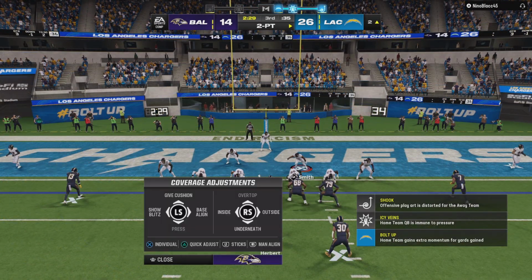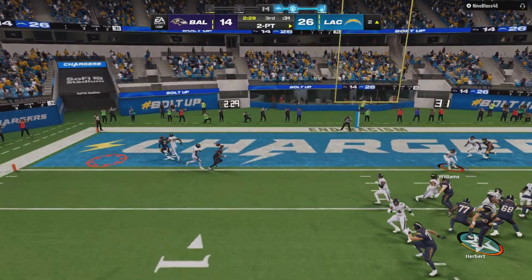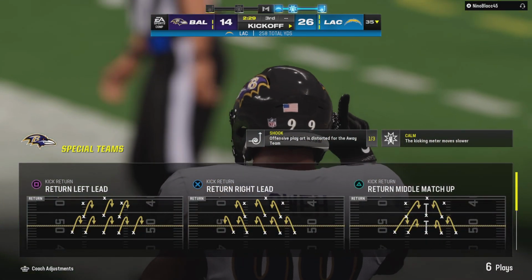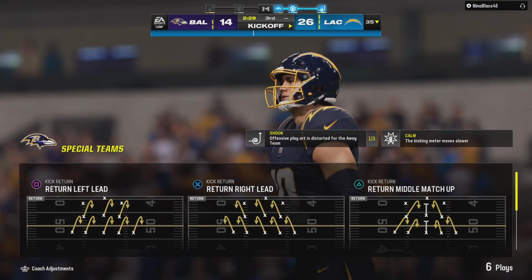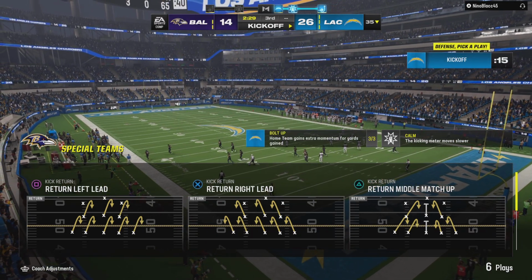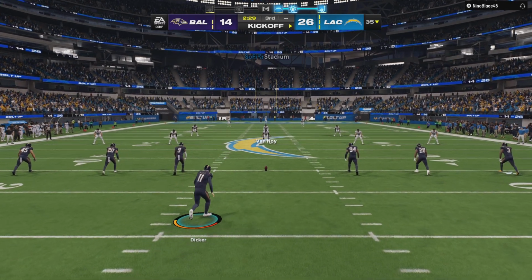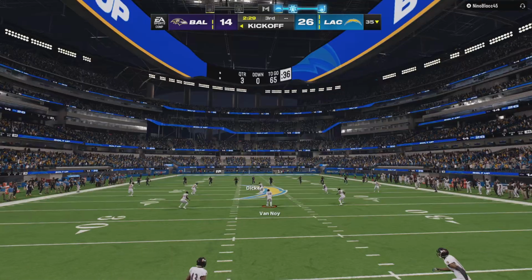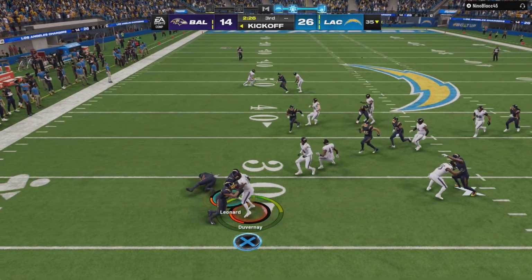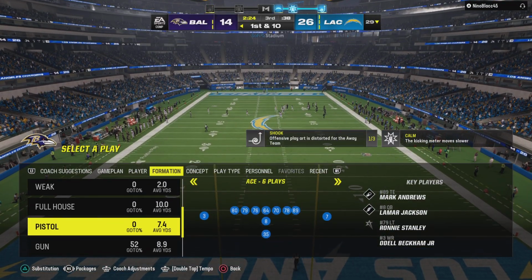Herbert and the Chargers staying put. They'll line up and go for 2. They'll try and throw for it. And they don't get it. They tried for the 2-point conversion there, but unsuccessful. Here's Dicker now as he'll send this one away. And a good return as he'll be stopped just shy of the 30-yard line.